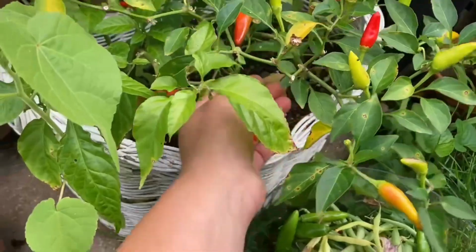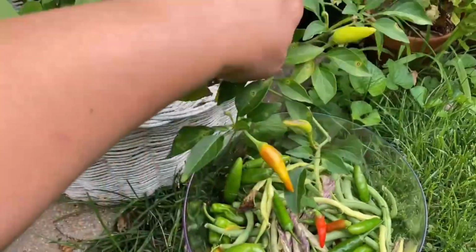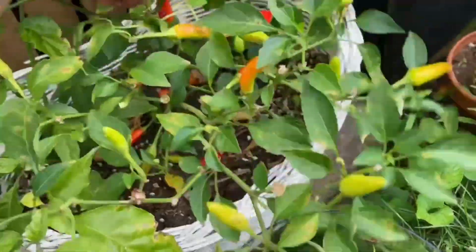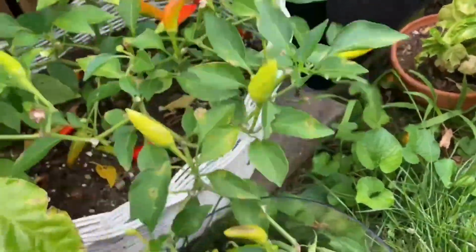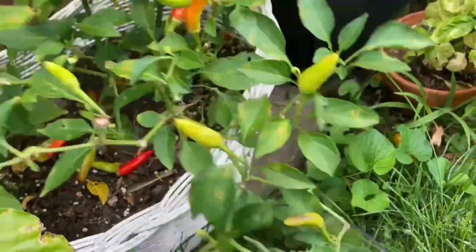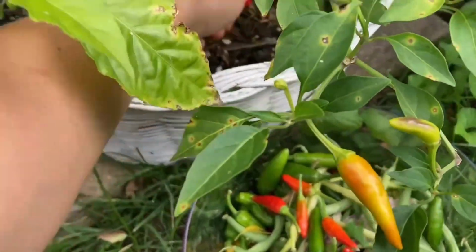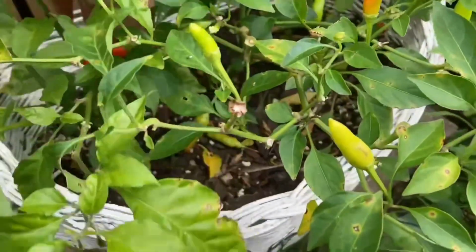Now this is some type of chili. I don't remember the name. I forgot, and I had only a few seeds, so I threw away the package, and now I don't know what it is, but it's one of these small Thai chilies, something like that. It's a heavy producer. It gives you a lot of peppers. I keep picking every day and it's still giving me more.